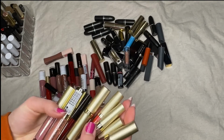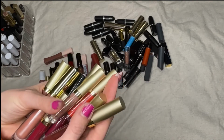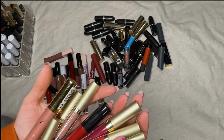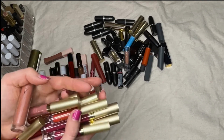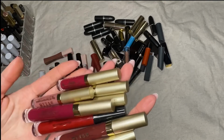Okay, moving on to my Stila liquid lip collection. This was probably one of my first loves as far as lip products went. I loved these and I had so many shades, but it's been years now and you're not supposed to keep them that long. So I'm going to part with these, but they are a beautiful formula. Absolutely loved these. Oh, I have one Milani in here, and a Milani. So I'm going to be parting ways with these shades.